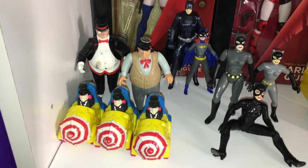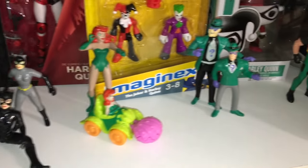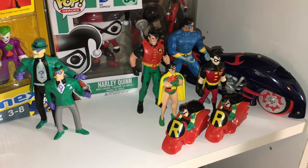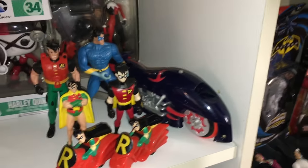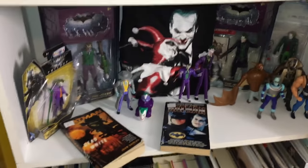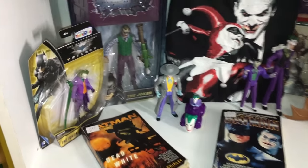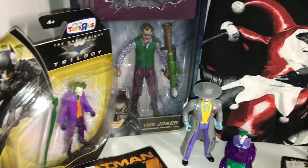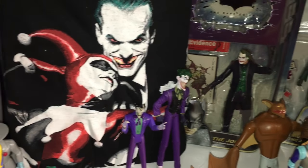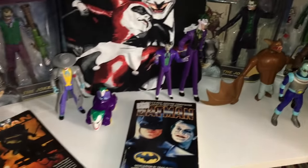Here we have Penguin, Catwoman, Batgirl, Poison Ivy. I just grouped up all the figures together. So there's Robin, Riddler right there. I got the Red Bird motorcycle. Down here we got Joker related stuff. Joker figures from The Dark Knight, the Heath Ledger Joker, Toys R Us exclusive figures, Mad Love related stuff. There it is. I don't know how much these figures are worth now.